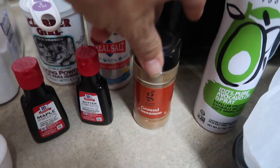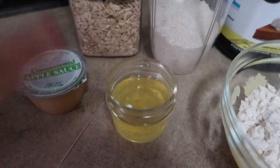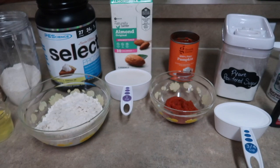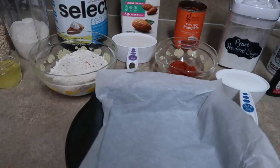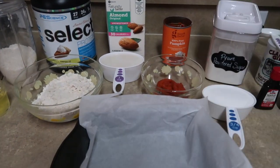We need ground cinnamon, and then you will need 83 grams of unsweetened applesauce. And then I have 2 egg whites here that I already separated. And I'm just gonna get all of this mixed up and throw it in my 8x8 pan that I have lined with parchment paper. I'm just gonna lightly spray it with some of this avocado oil spray, and then we will pop it in the oven.